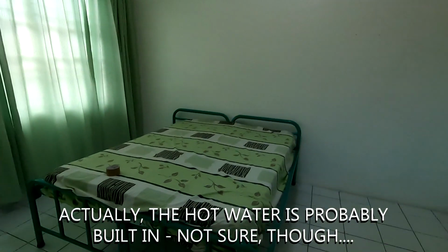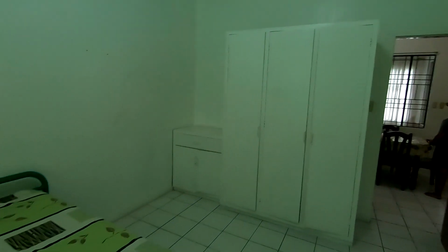And you got the second bedroom here. The curtains are not included. I guess that's the only thing that's not included. Again, you got a lot of storage space right here. It's very nice.